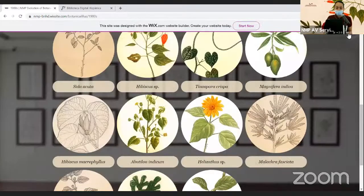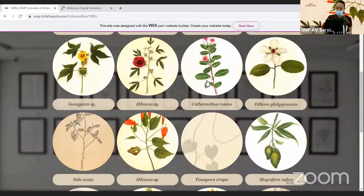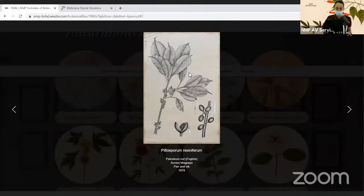1990. Another type of illustration here is the black and white illustration, Pinus forum resiniferum. This was made by a female botanical illustrator, Miss Aurora Magpayo, in 1979. The technique she used here is stippling. Stippling is a technique that is commonly used in doing botanical illustrations.